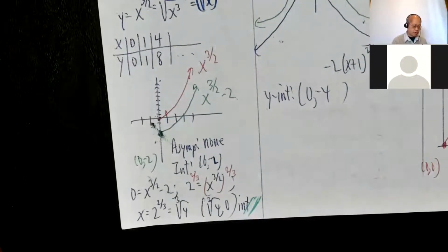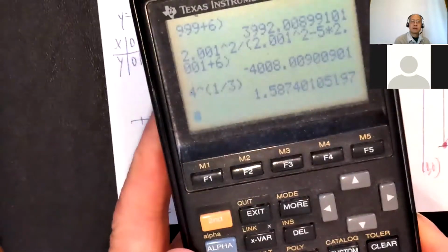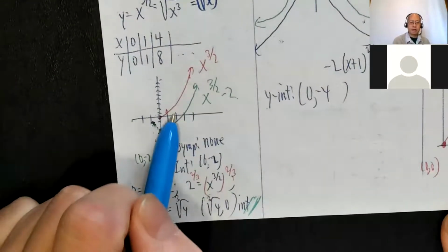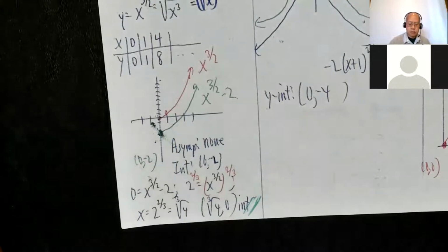So let me just try it. 4 raised to the 1/3 power, about 1.59, is the cube root of 4. So actually, I was way off. It looks like I came over here to 3. It should be more like over here. But anyway, we don't know that ahead of time. So we'll just leave it as such. Okay.